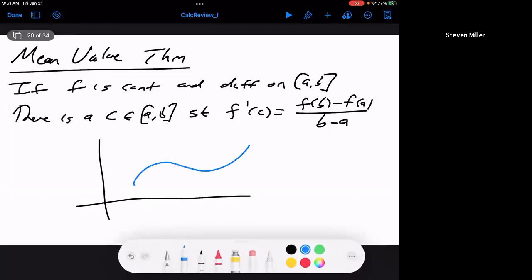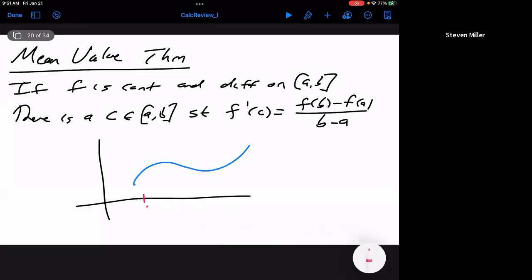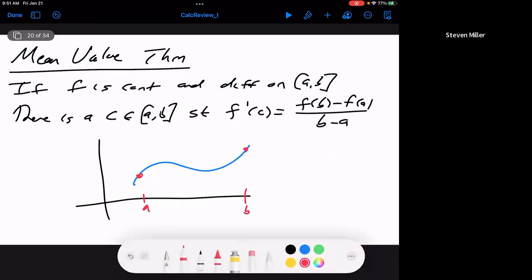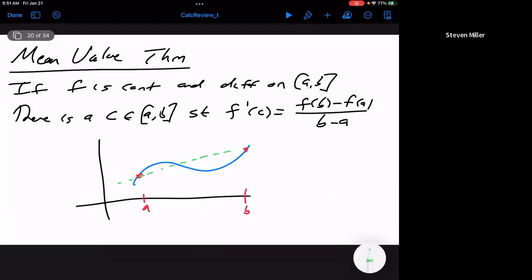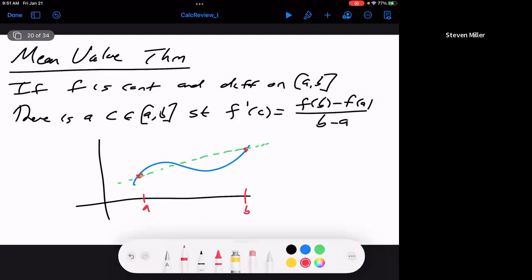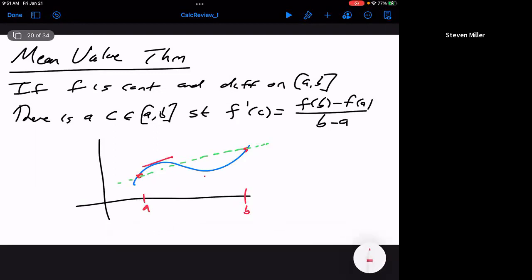There could be multiple points where that happens. So maybe here's A, here's B. Here's the line connecting them. And in this case, it looks like I'm going to have 2 points where my instantaneous speed has that same slope. So this is an extremely valuable theorem.